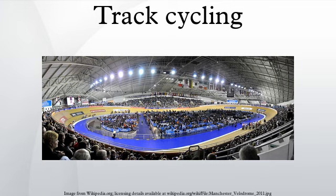UCI Track Cycling World Cup Classics. The World Cup Classic Series consists of 4 or 5 meetings, held in different countries throughout the world during the winter track cycling season. These meetings include 17 of the 19 events that take place in a World Championship over 3 days. Events won and points scored by the riders throughout this series count towards qualification places individually and for their nation in the World Championships at the end of the season.